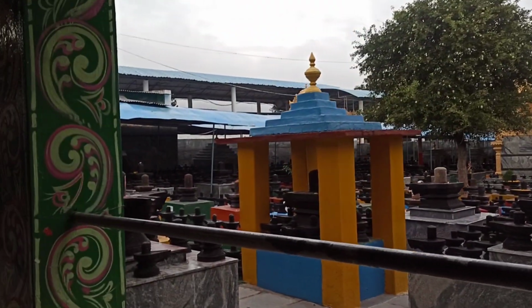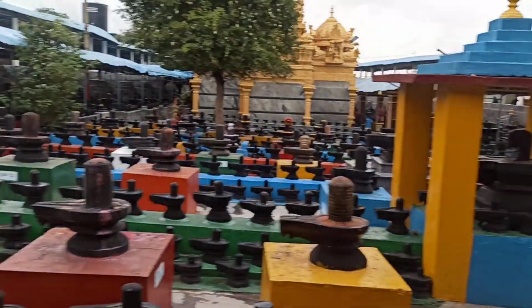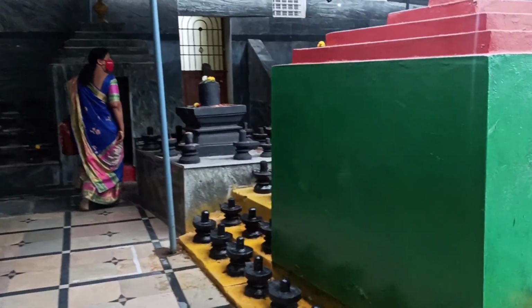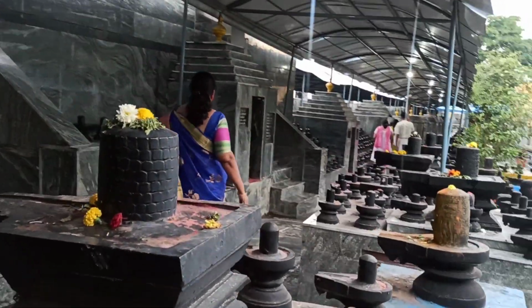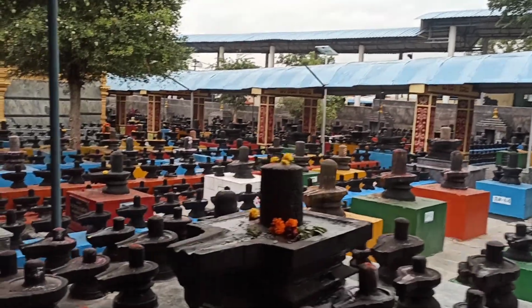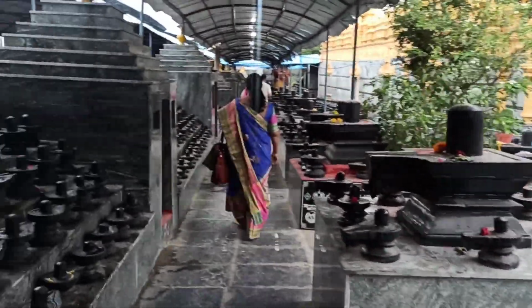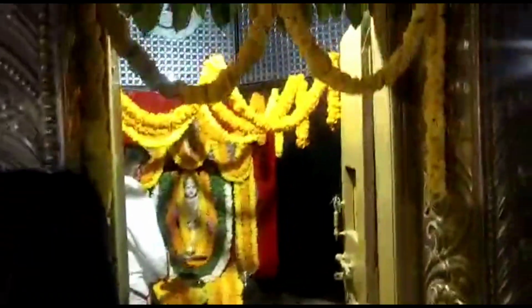So you can light the diya in front of the linga. So we just enter the temple. Just look at the temple, how many lingas they have. All the lingas are installed over here, and this temple was built in the 1980s. There are 1 crore lingas over here, and all the lingas are donated by the devotees. From beginning to end of the temple, you will see so many lingas over here, and all the lingas are of different sizes and shapes. The temple is open from morning 6 o'clock to the evening 8 p.m. So make sure you visit during this time.